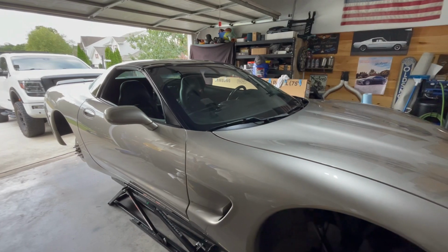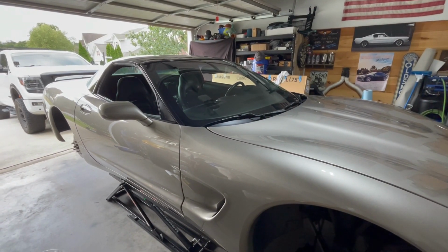It turned out that the previous owner of this Corvette lied to me about a lot of things. That is the main reason I hate buying cars these days, and it's because you can't trust anyone. Generally, I don't even ask them any questions because I just go check the car out for myself, just because I know that I can't trust anybody.